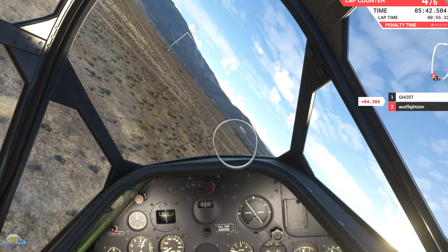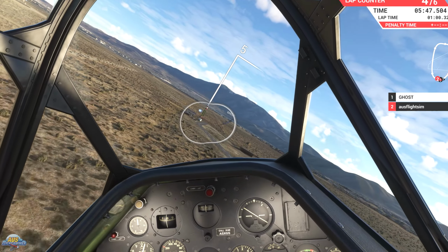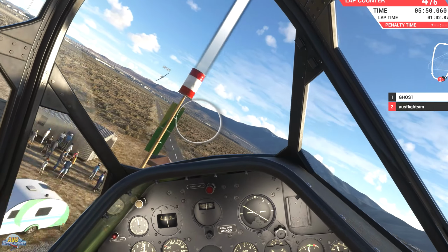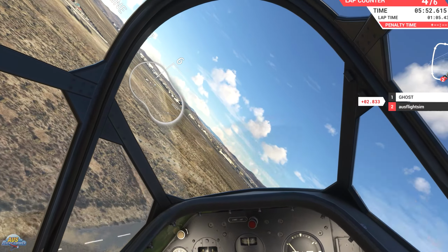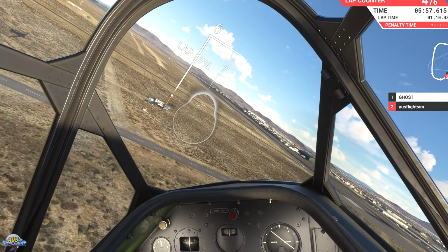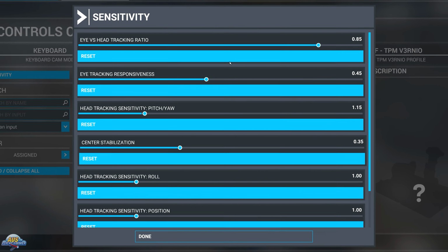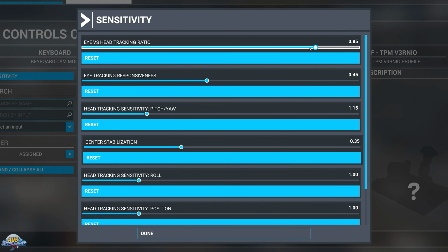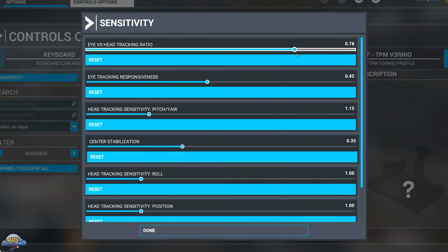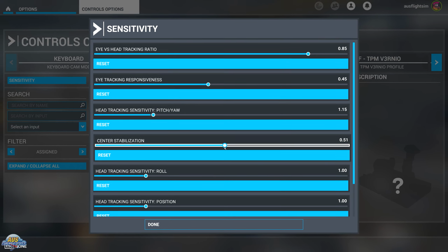The eye tracking when it comes to the 5 is pretty accurate. I've always been surprised how accurate it is when using Microsoft Flight Simulator over many different aircraft. Microsoft Flight Simulator 2020 itself has a control menu for the Tobii. Just like your joystick and rudder pedals, you can assign keys to do easy functions like switching on and off the Tobii or recentering the eye tracker. You can customize all your sensitivities and responsiveness of the tracker and decide if you want head tracking or eye tracking or just one.